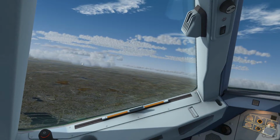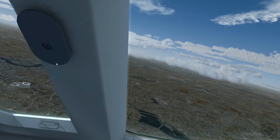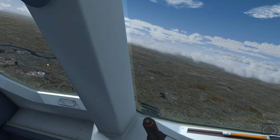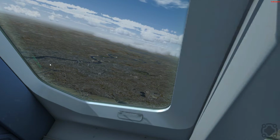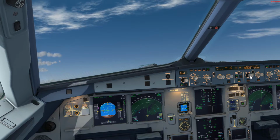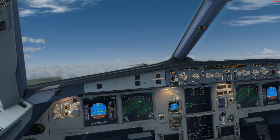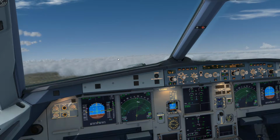We are just flying up to our cruise altitude right now. There's London there behind us. Say hi to London, or bye to London actually, as we take off. See if I can get a better view out of this window. Lights off. And now it's going to be just a slow climb up to our cruise level before we start our descent.